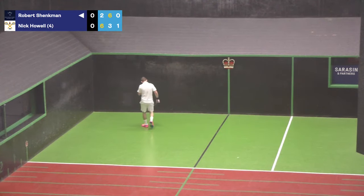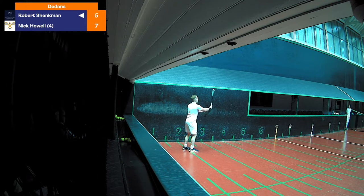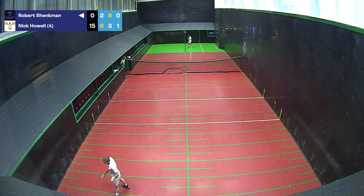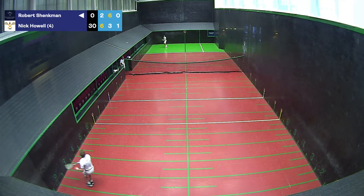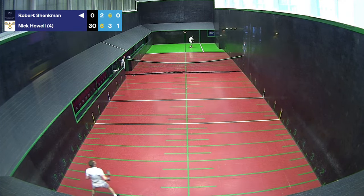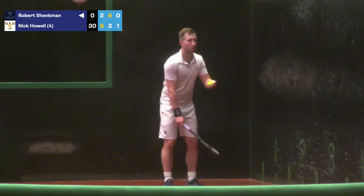It's another dead on. I mean, we say that, but don't forget, we didn't have masses of targets in the second set. 7-5. A bit too much cut on that cut volley. Lovely angle there. Always tricky when you get that angle just off the main wall and it cuts in behind you.